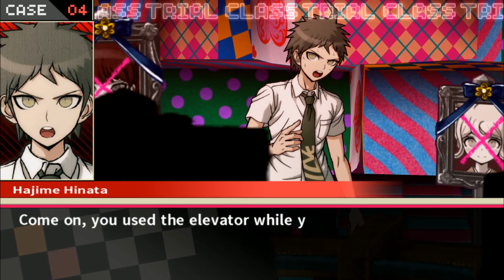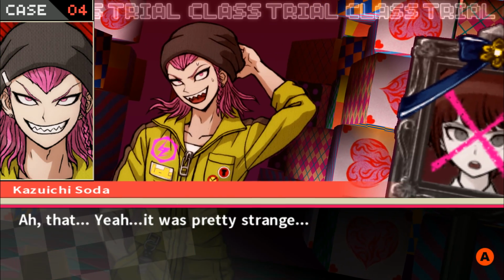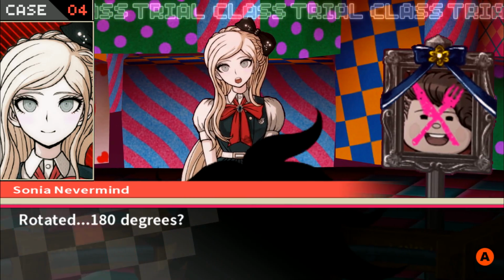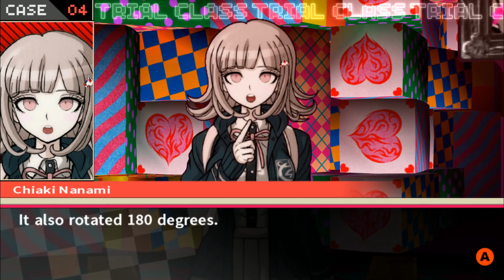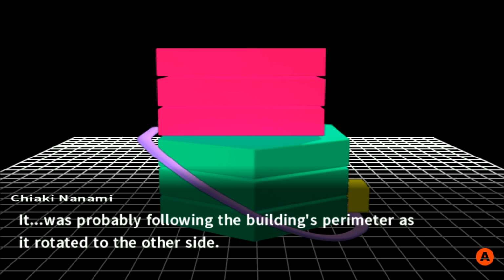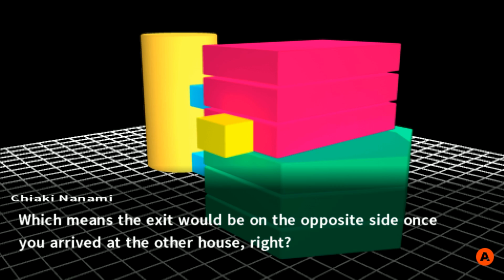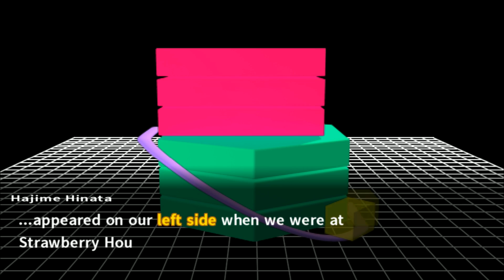Me? Come on. You used the elevator while you were holding that compass Nagito gave you, right? That. Yeah, it was pretty strange. From start to finish, somehow the compass needle rotated 180 degrees. Rotated 180 degrees? Meaning, as the elevator moved between the two houses, it also rotated 180 degrees. It was probably following the building's perimeter as it rotated to the other side. Which means the exit would be on the opposite side once you arrived at the other house, right? And thanks to that, the tower we saw on our right side when we arrived at Grape House appeared on our left side when we were at Strawberry House.